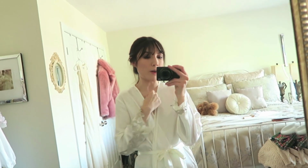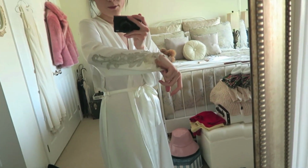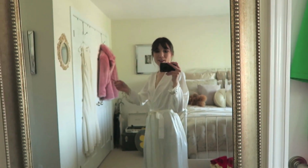I'm not really used to styling 1920s outfits because usually it's not really my decade, but I love getting dressed up. I love decade parties and themed parties in general. So this is me currently in my little bathrobe. It's so cute, nice and long, and it has really pretty detailing on it. Obviously this is not what I'm wearing. My dress is right there. So yeah, I can't wait to take you guys with me.